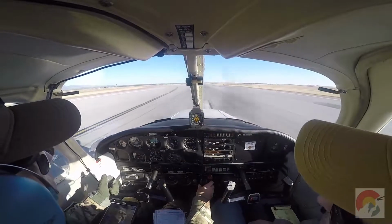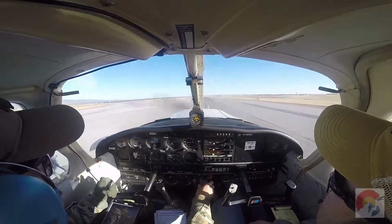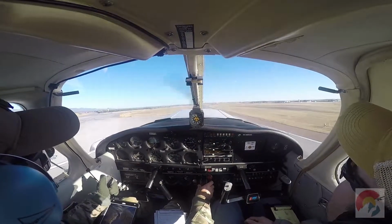All right, there's about 66, start to rotate. And we're off.